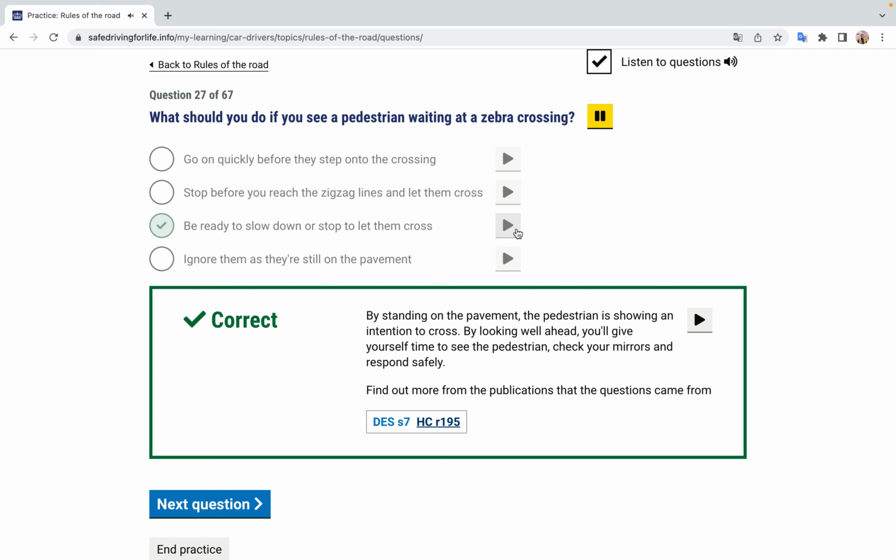What should you do if you see a pedestrian waiting at a zebra crossing? Be ready to slow down or stop to let them cross.